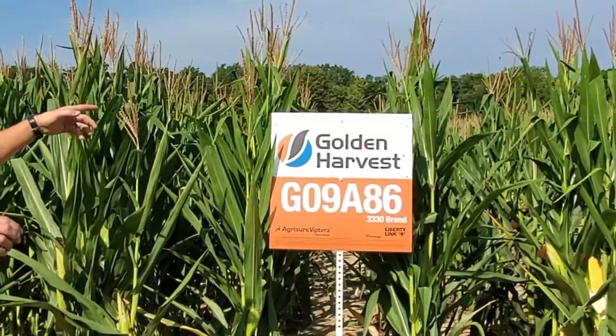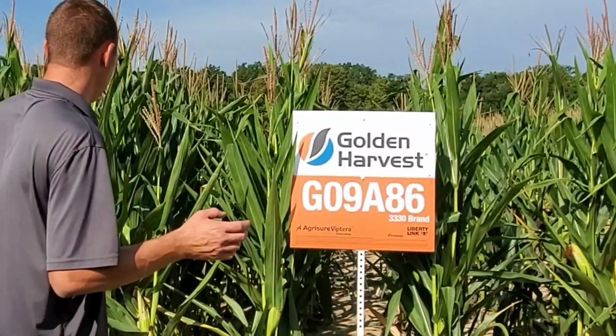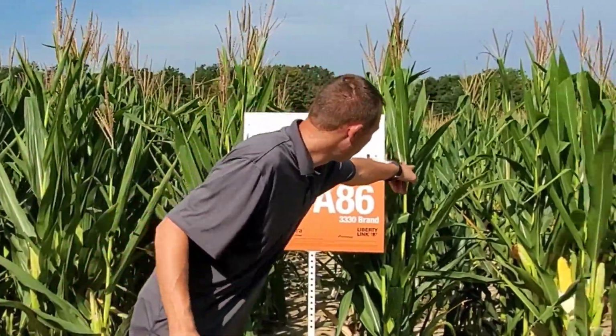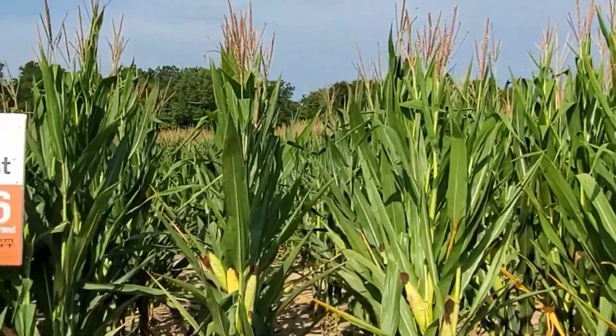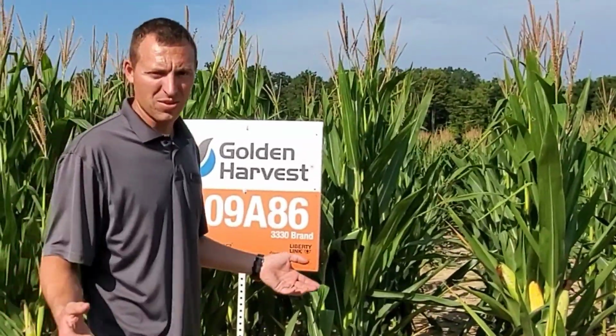And one other note on our plot, and I've talked about this before, but it may not look super impressive. Like if you look out there and see all the thin spots, we had water damage and wildlife damage out here.